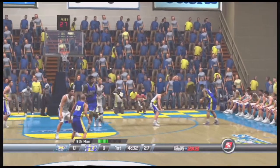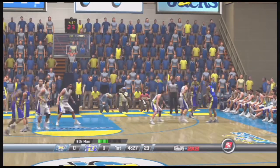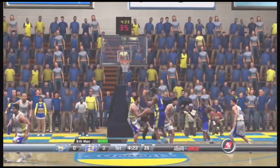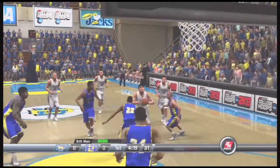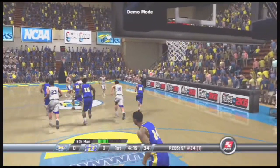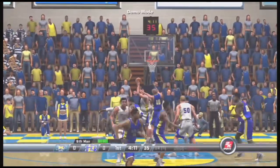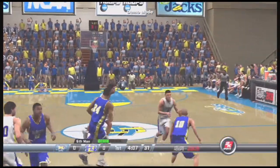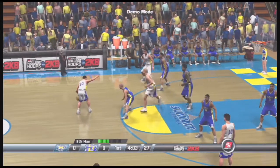Number 10. Dishes it to the free throw line. Releases. Snatched off the board by number 54. About 4.5 minutes left in the half. Number 23, the 9-footer. Number 24 snatches the rebound. Takes it up. It's blocked. Such an extraordinary feat to block that shot. When you get blocks from a guy like him, it motivates the whole team.